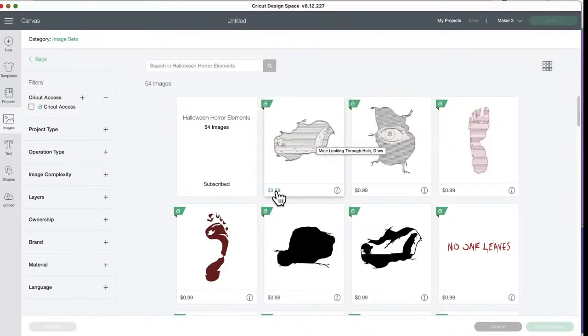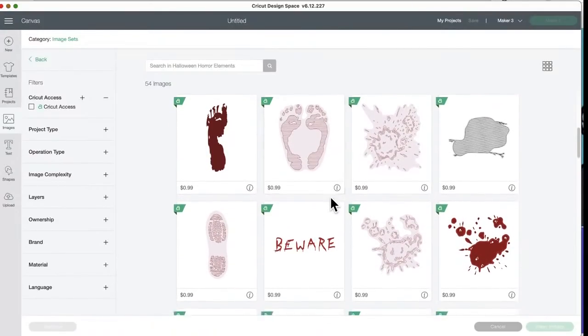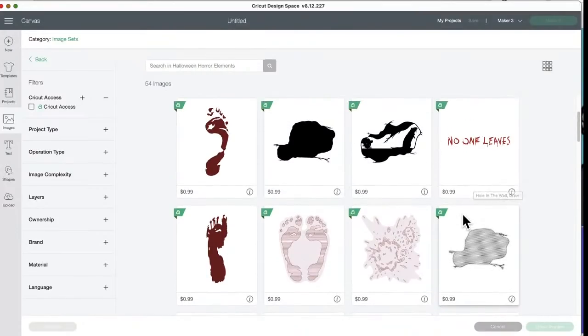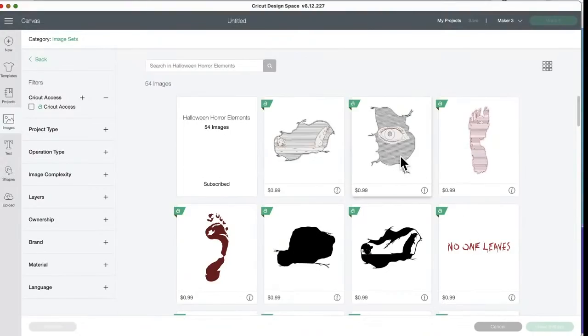Oh, yeah, why do they have a price here? I don't know. I don't know if they're included in Access, because there's not one here. I'll have to ask Cricut. I like these because when they have all those lines through that, it will fill it in if it's a draw image. Oh, look at that. I'm going to have to click on that.